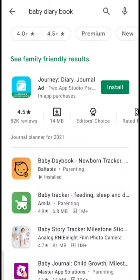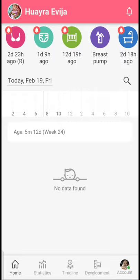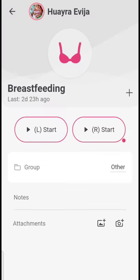Since I have already installed it, I've been using it for a while now, this app is very helpful because, first, this icon, parang this is a bra. So you can track your breastfeeding. Hindi ko siya na-track parang yesterday. 2 days ago pa pala yan. Nakalagay naman eh.